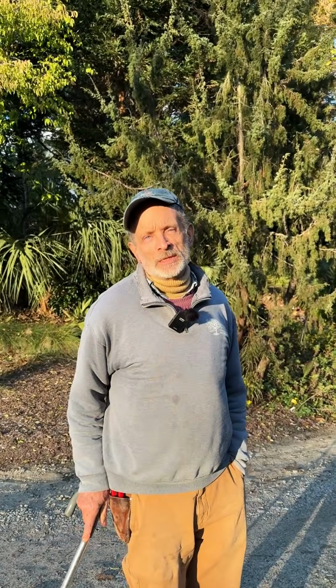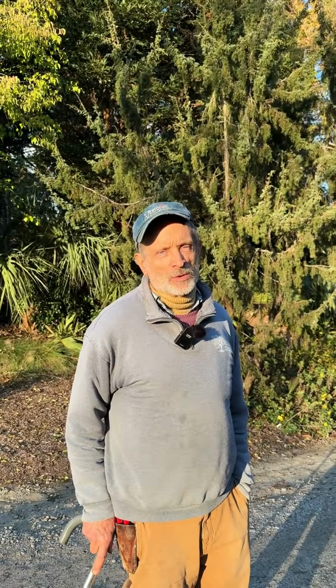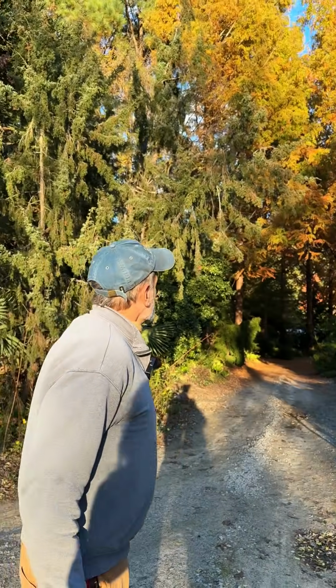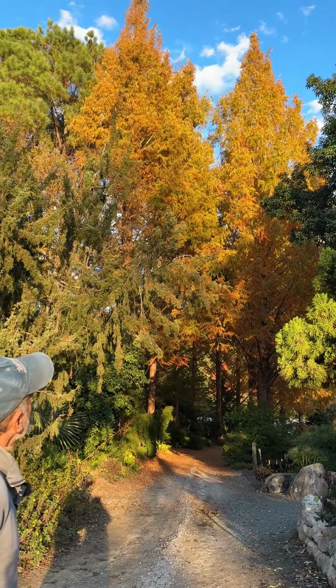Hello, I'm Doug Rohren here in Juniper Level Botanic Garden, the home of Plant Delights Nursery. And it's late November. Our allee of dawn redwoods are starting to color up.